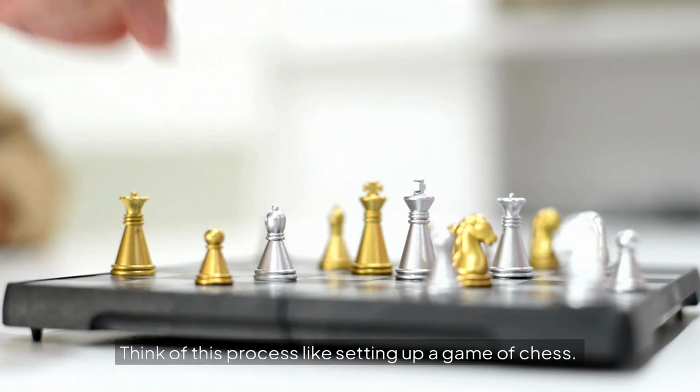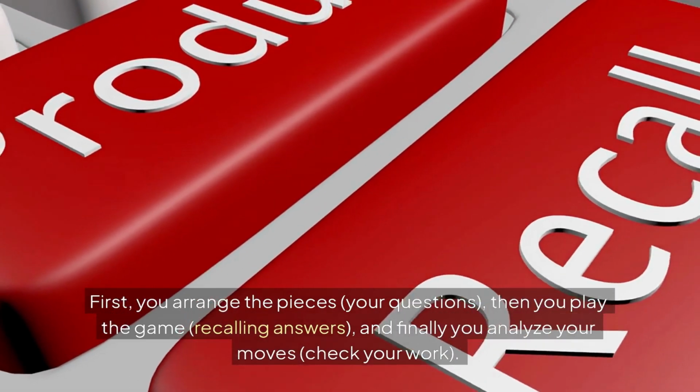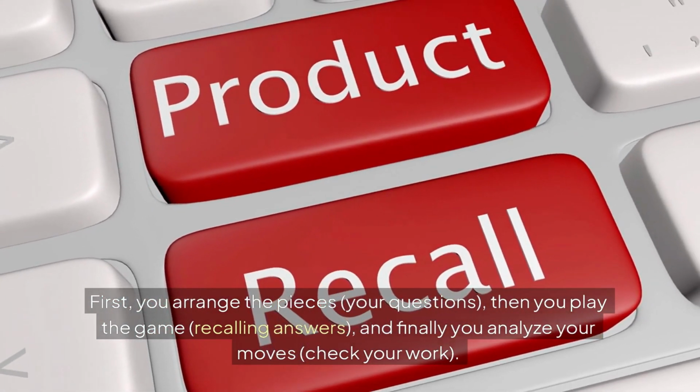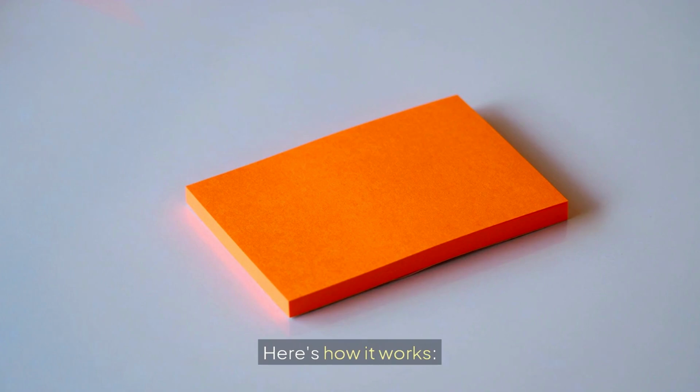Think of this process like setting up a game of chess. First, you arrange the pieces, your questions, then you play the game, recalling answers, and finally, you analyze your moves. Check your work. Here's how it works.